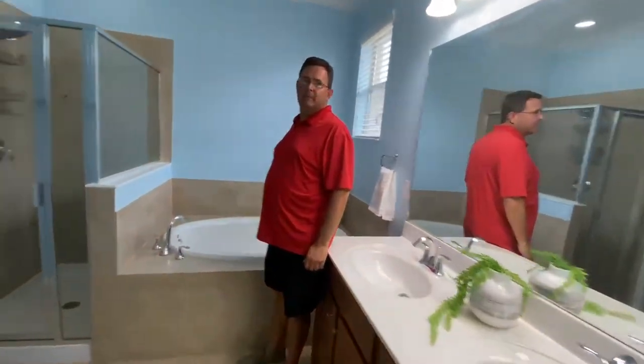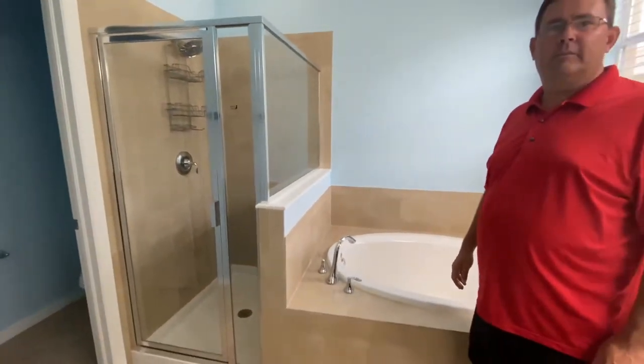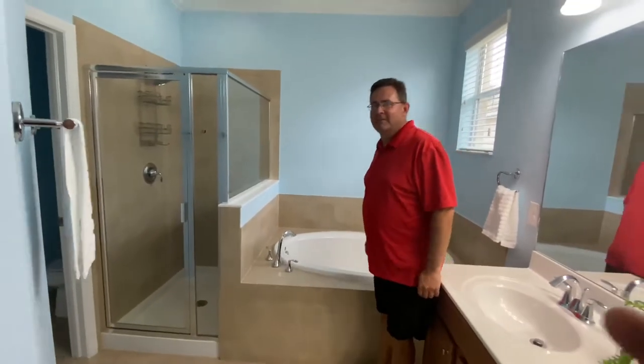Nice large ensuite. Water closet back there, stand up shower and tub. Go to that side, there you go.